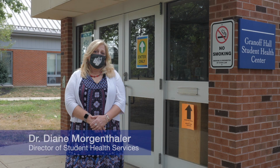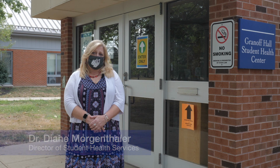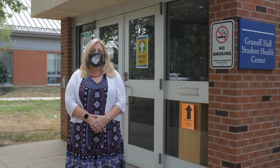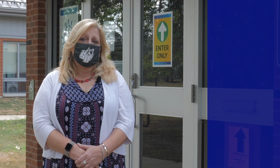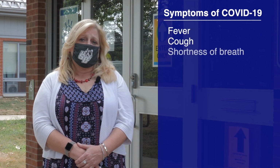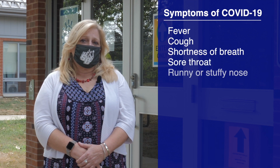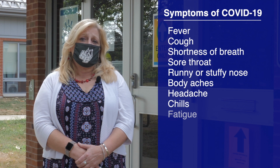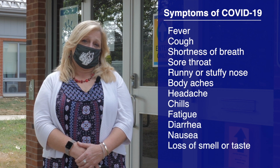In the meantime, here's how we can all do our part. As you know by now, COVID-19 is a new coronavirus that can have serious consequences. It spreads easily from person to person, mainly through coughing, sneezing, and other close contact. The most common symptoms of COVID-19 are fever, cough, and shortness of breath. Other symptoms may include sore throat, runny or stuffy nose, body aches, headache, chills, fatigue, diarrhea, nausea, and a new loss of smell or taste.